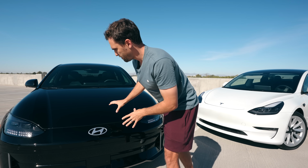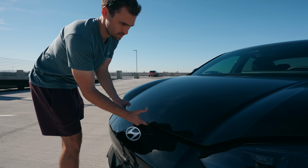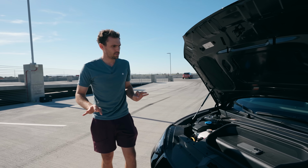So with electric vehicles, one thing that Tesla has made very popular is a frunk. So let's see what the frunk is like in the Ioniq 6. So it is big enough to fit a cell phone, which is very nice.